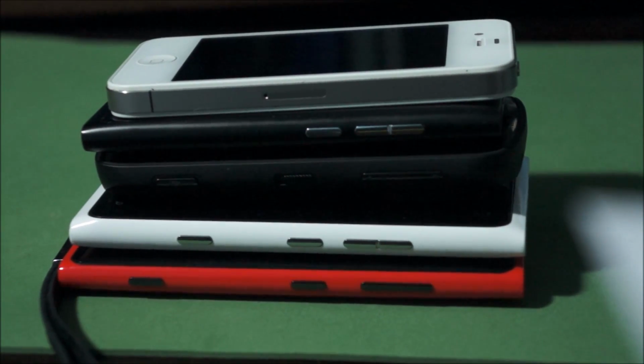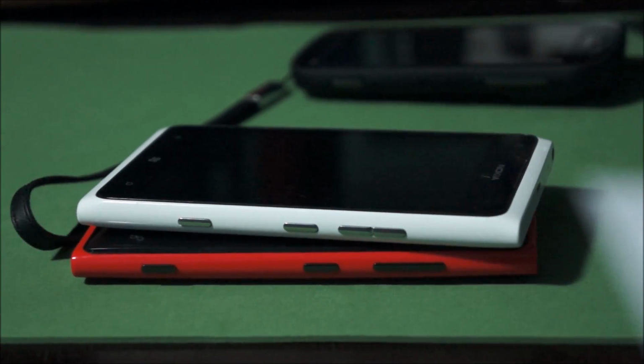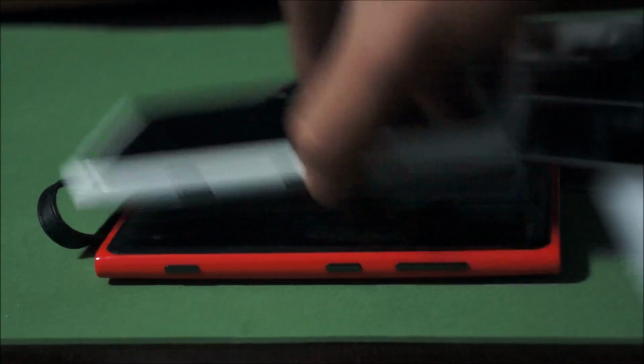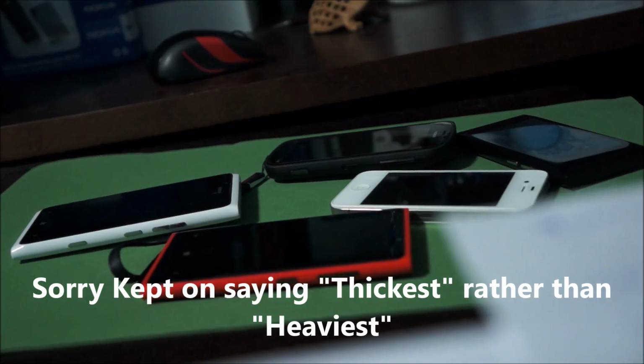So there you have it. As we mentioned, the Lumia 920 is not the thinnest of the bunch. It's actually one of the thickest, and it has the highest screen resolution. And admittedly, it is the thickest, but I swear to you, it is not an issue.